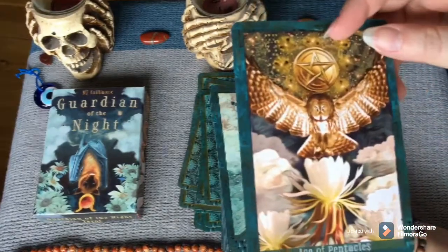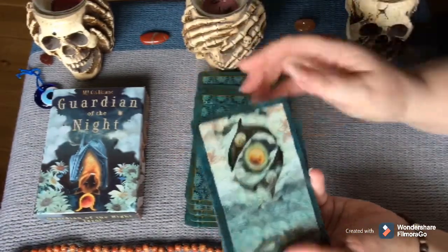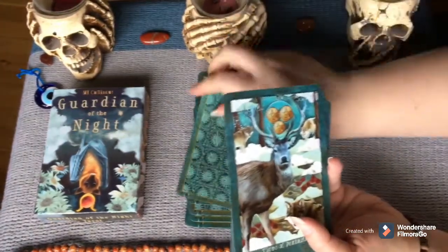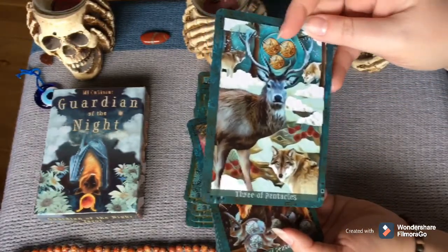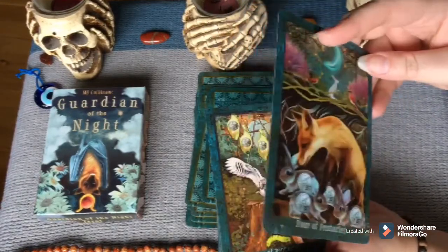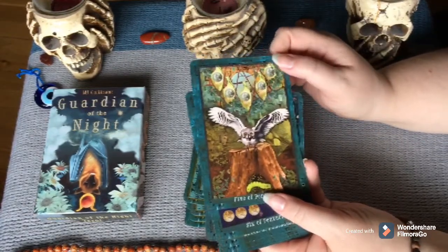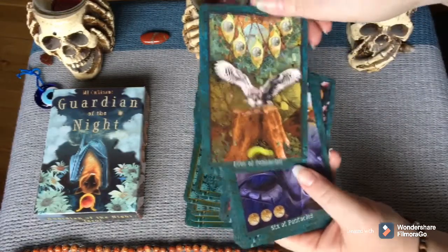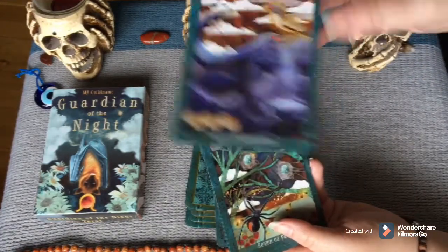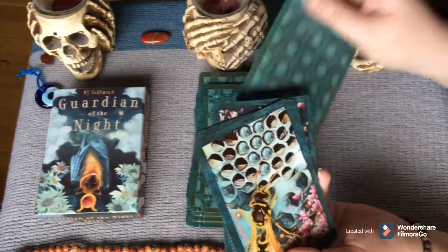Ace of Pentacles. I love all these owls, that she has totally different types of owls, but they're not all the same. Two of Pentacles. Three of Pentacles. Four of Pentacles. That's gorgeous. I would honestly just happily wallpaper my house in pictures of her cards. Five of Pentacles. Six of Pentacles. Seven of Pentacles. More spiders.